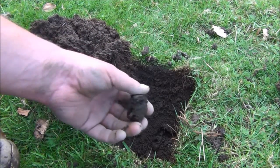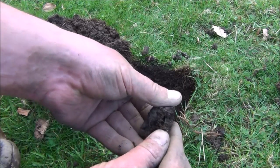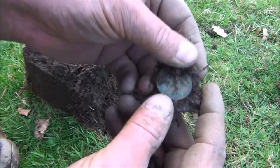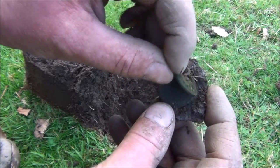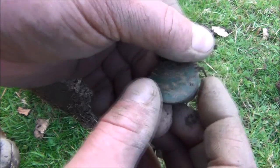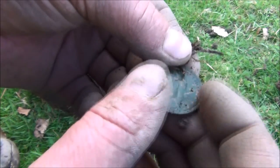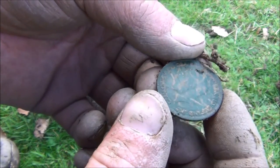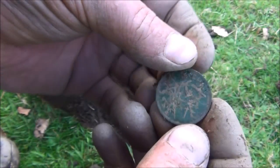This one's reading 83 to 84, and it looks like a halfpenny. Oh, it is, and it's in good condition. 1934. That's a George the Fifth halfpenny. In good nick. Very good.